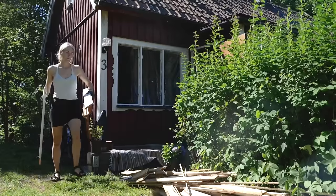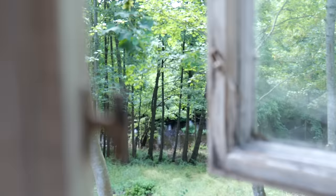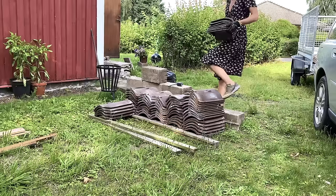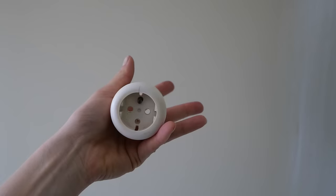I bought this house 1.5 years ago, and I have been renovating ever since. I chose this house because it's got beautiful nature around the corner, and because it's small. It just seems more sustainable to me in all kinds of ways. I tried to leave a small footprint, so I choose reused leftover natural building material whenever possible.